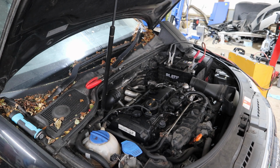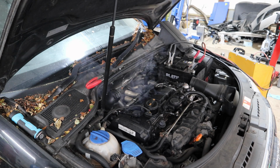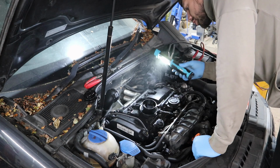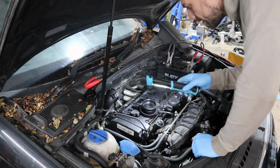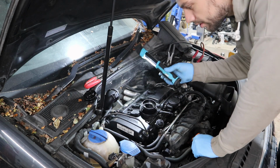Okay. Let's start it. Oh. Oh no. Well, that's not good. A lot of smoke coming out the top of the engine cover and out of the inlet that goes to the turbo.